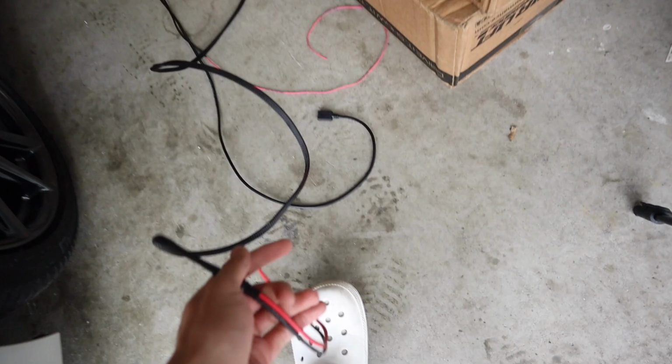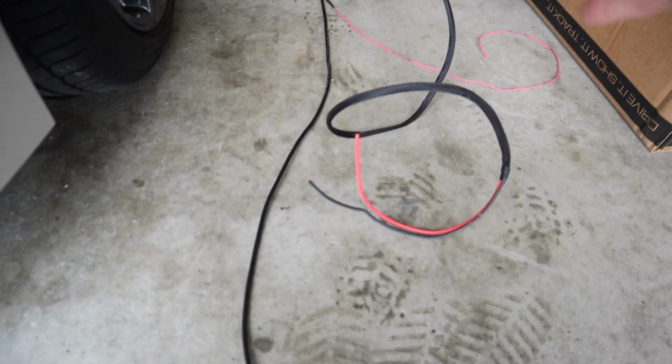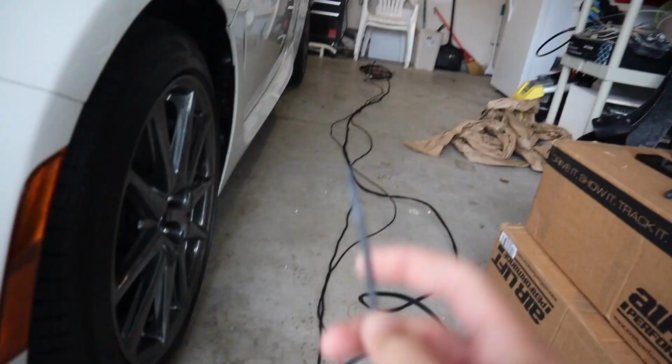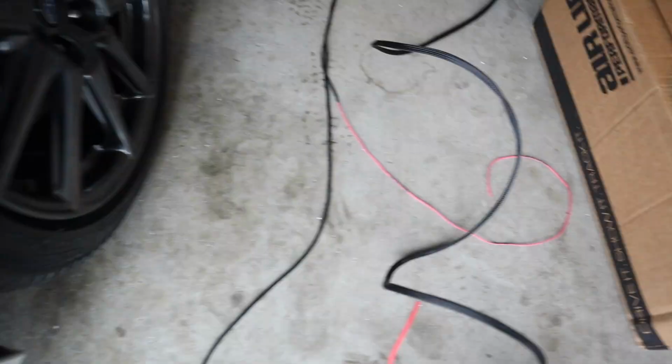Alright guys, I always love laying out the wiring because I'm honestly not a big wiring guy, not gonna lie. But as far as bags, it looks really complicated, but it's pretty simple. Red goes to the positive on the battery. Black goes to the negative on the battery. This plugs into the controller, which is right here.